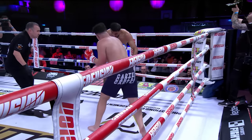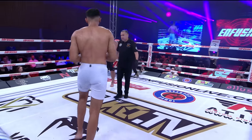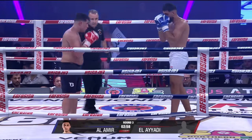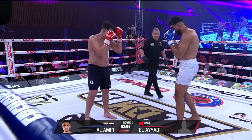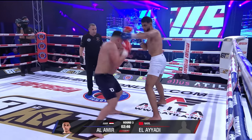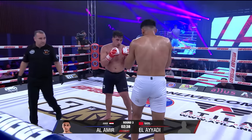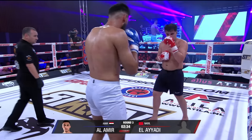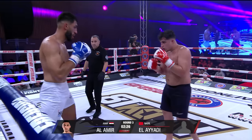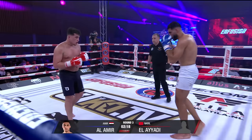Look at those uppercuts landing. Even that jumping scissors knee. Round number three, they're going to dig deep. Kick. Nice shots again, landing. You can hear the crowd going, ooh. That's how loud these shots are. Good uppercut, left hand, right hand, hook over the top from Amir. Ayyadi edging forward again.